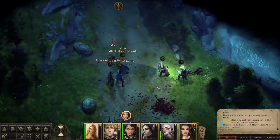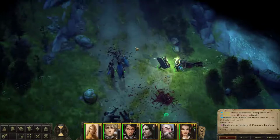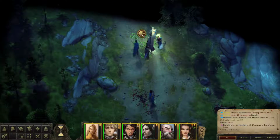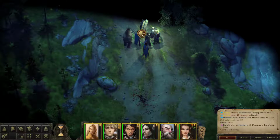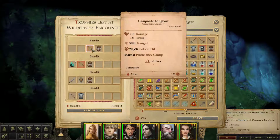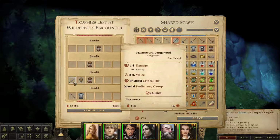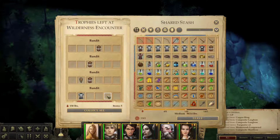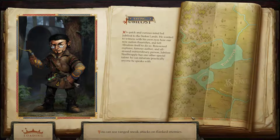Oh, nice one, Letharius. Well, that made more sense. 4 of them trying to find us, but they clearly underestimated us. We have a mastodon. I mean, my goodness. I'll take those composite longbows. They were a little bit better equipped than the usual bandit rabble.